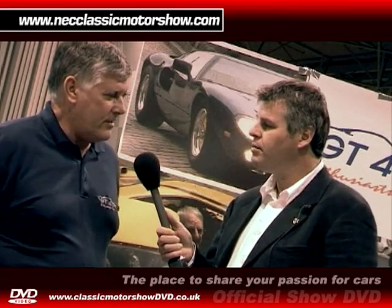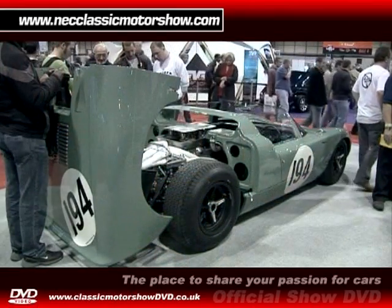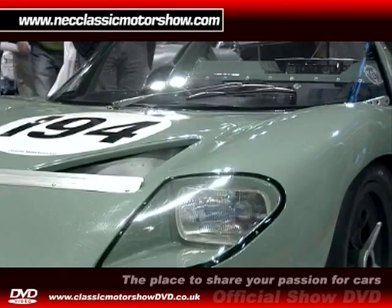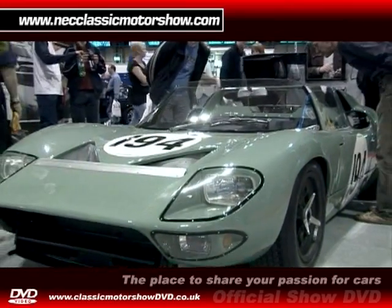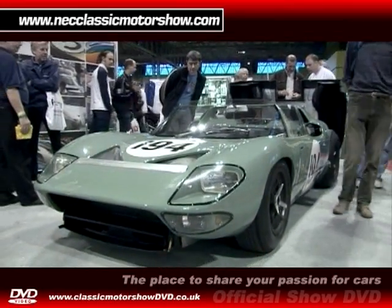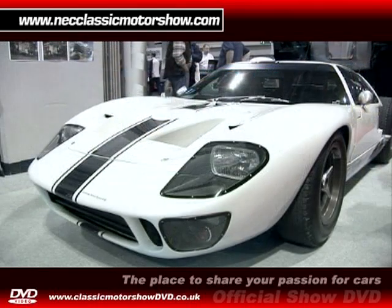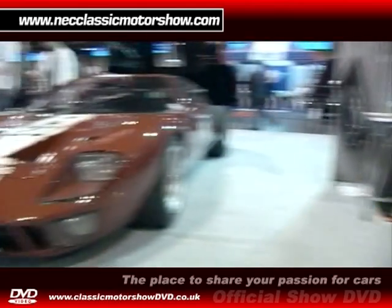Why did Ford only make so few Roadsters? Well, it was in the early days, of course, and they were looking for light cars. And of course, the Roadster, as you can see, roof was taken away. It was made as light as it possibly could be, but of course in doing that it lost a bit of the torsional rigidity of the car, and that was one of the problems. And of course later on they built the car as you know it now as the GT40.